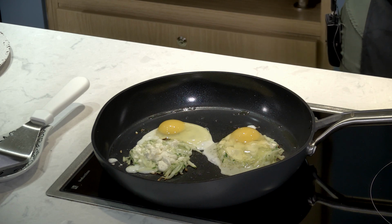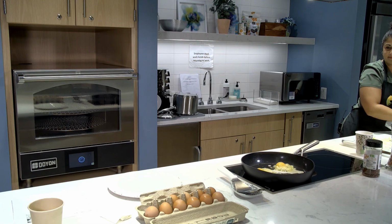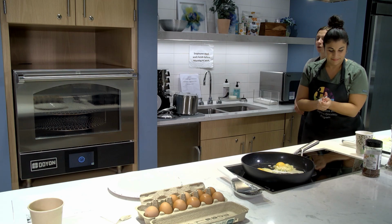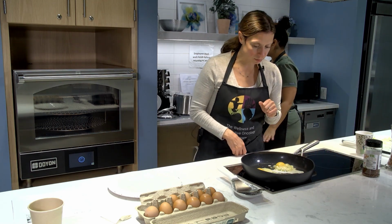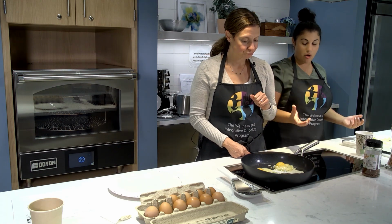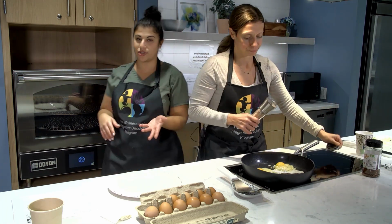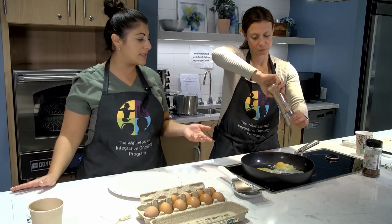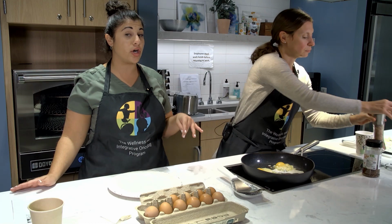Now, one thing that Danielle and I love that we're going to add to this is crushed red pepper, right on top. Okay, this looks good. And of course, add salt and pepper if you prefer, which we do. If you're watching your sodium content, using Mrs. Dash or a sodium alternative is fine. Maybe adding some fresh herbs on top.